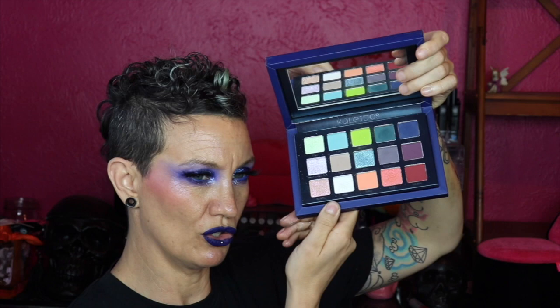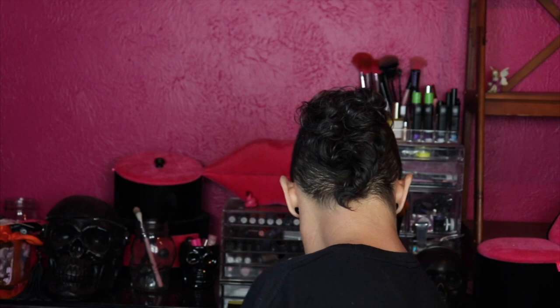The Club Nebula palette, this is a really good palette. The shimmers in this are really good. The color story is really functional. It's almost too functional for me, but I still really like the palette. We are almost done. Holy shit.